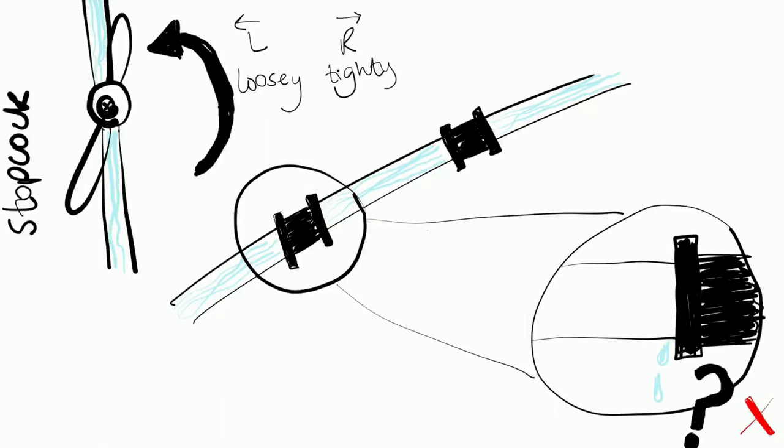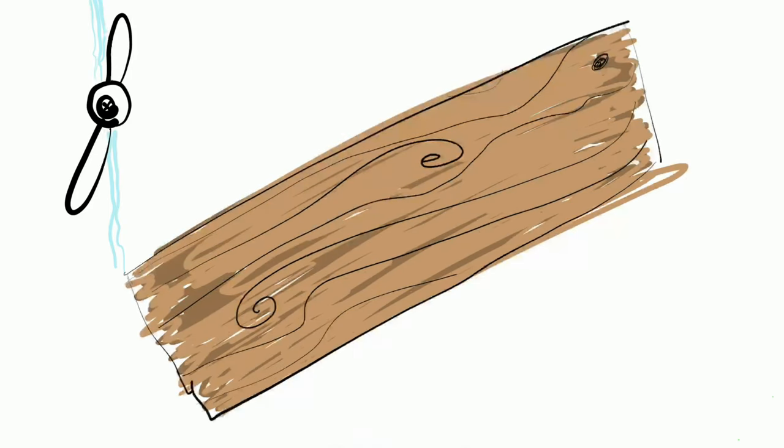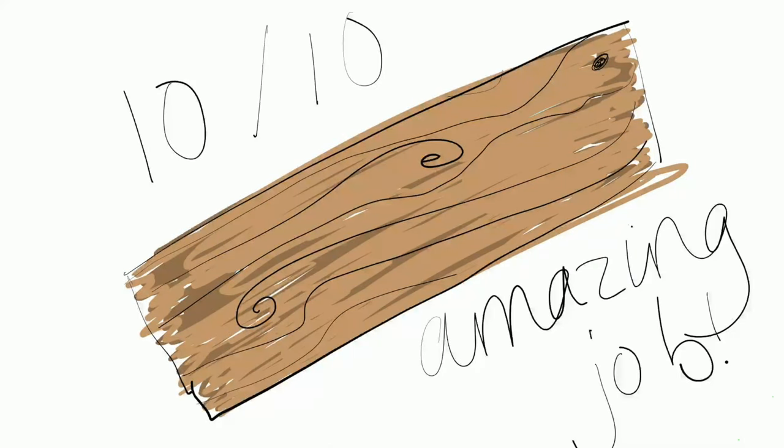It's so, so simple, and it's such an easy thing to do, to just accidentally drill down into your pipe. Oops, daisies. But yeah, that's how you fix it.